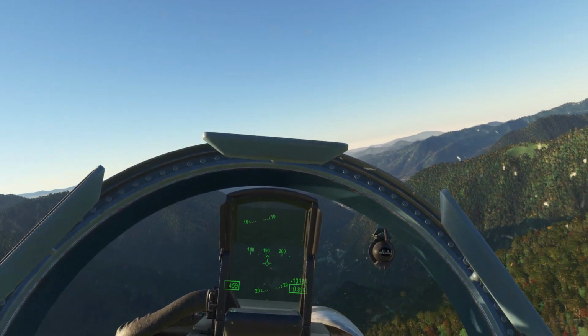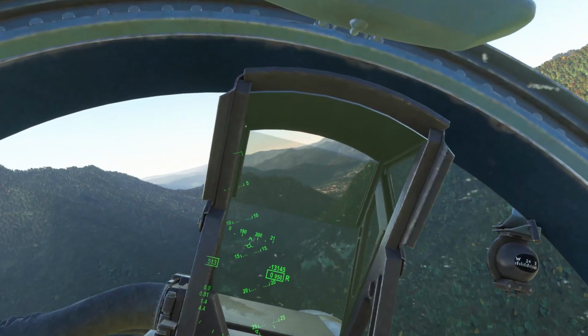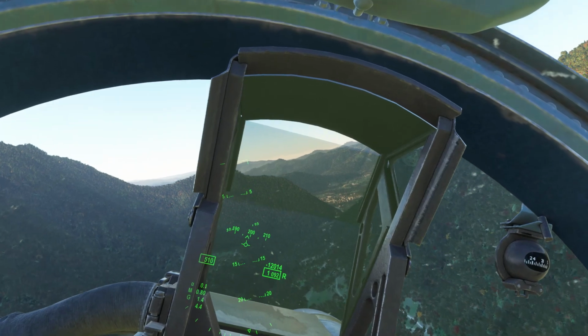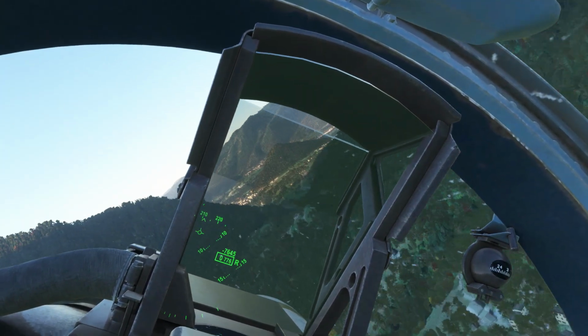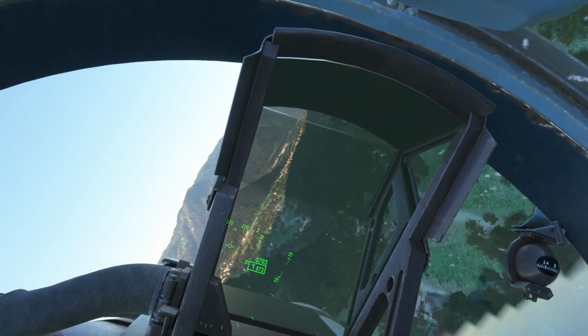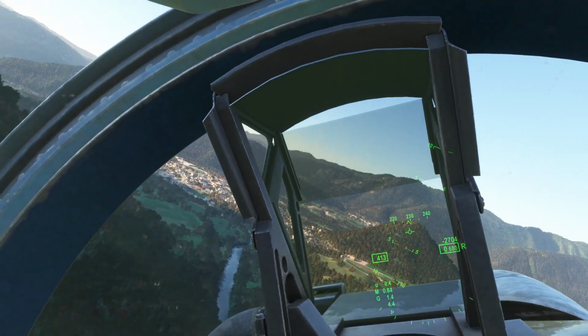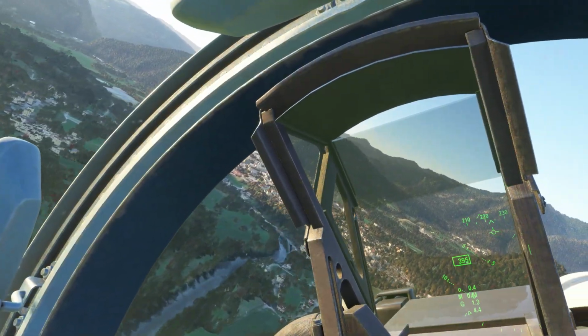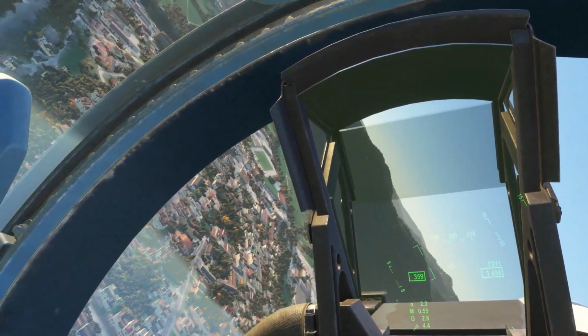The waypoint's actually placed over a playing field, but you could just as easily use this hill as a reference in the middle of this valley intersection. Just that there's so many hills around here, I like to pick something that stands out a little bit, and here's our playing field right there.